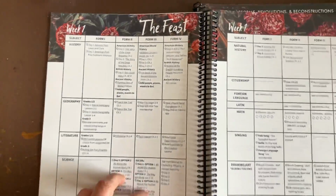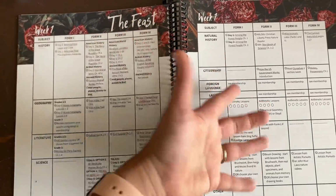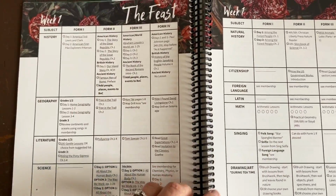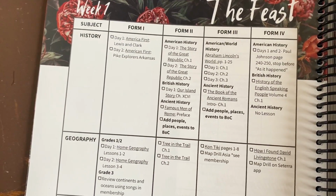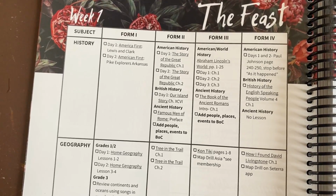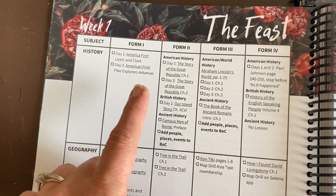So if you have 6 kids in different forms, you can look and see what all of them are doing right here. It's so cool. I'll talk more in a different video about what I use for my kids for planning individually for their planners, but you can look out for that video coming soon.